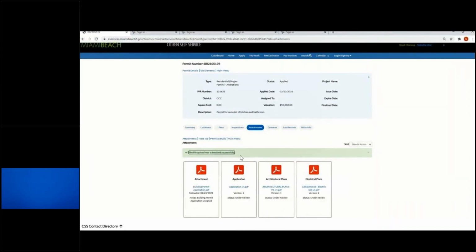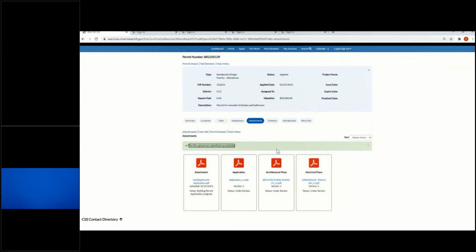Here you will find a success message. The file was uploaded successfully. If the file submitted meets the file acceptance criteria, then a plan review will begin. If it does not meet the criteria that we previously went over, you will receive a notification to resubmit, and the files here, these file cards, will have a resubmit button with an explanation as to why they were rejected.